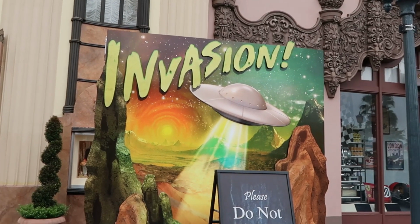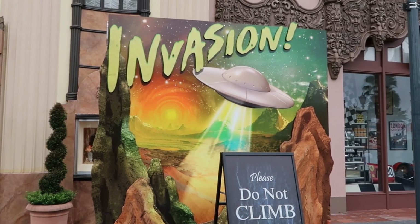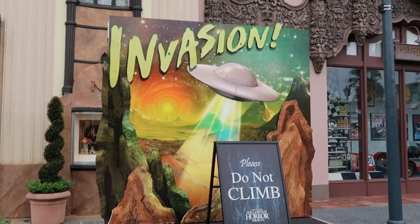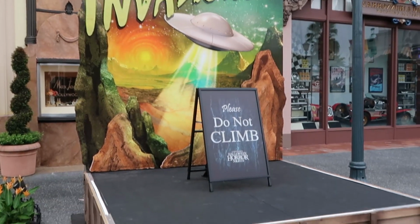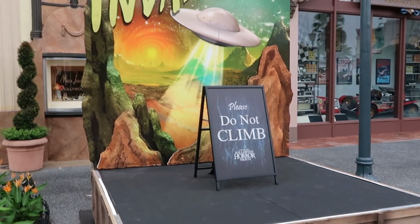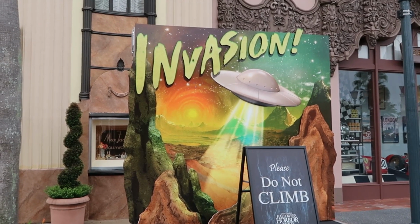And I think our last stage to note for today is going to be this invasion, or this UFO stage that they have set up. I might take that back. This one here might be my favorite one so far. Again, they're all about the same size stage, but just the theming, like the invasion with the UFO, pretty cool stuff. I really like this one.